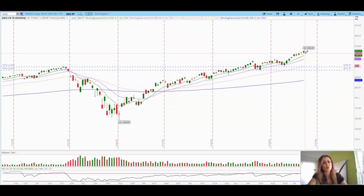So I'm trying to wait patiently for new setups, and of course I'm not going heavy right now in any position, because we can see at any time a pullback, which could make the stocks which I am invested in also pull back. So that's my view on the Qs, guys. Stay patient here, don't fight the uptrend, and don't try to get short in such kind of environment.